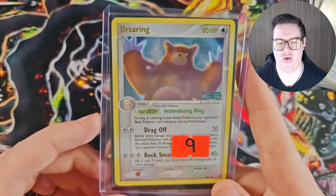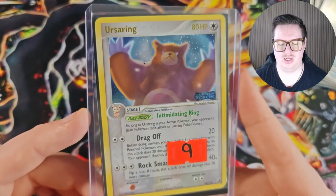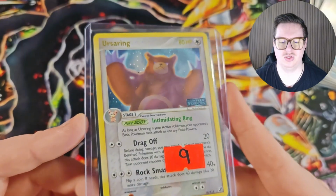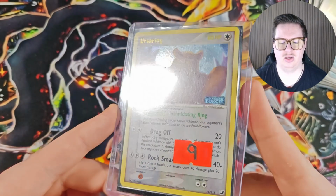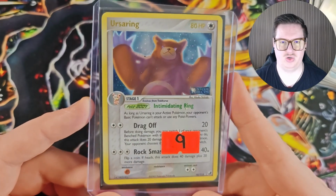And then arguably my favourite pickup of the day, the reverse holo stamped Ursa Ring from Unseen Forces. Insane holo pattern, incredible artwork. One of my favourite cards that I picked up for sure.